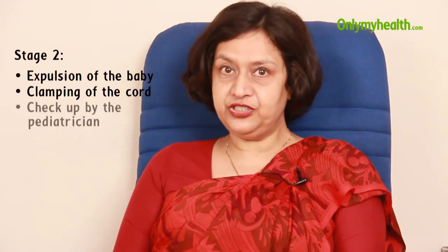The second stage is the stage of expulsion of the baby, from full dilatation till the baby coming out into the world and taking its first breath. That is the time the cord is clamped. The pediatrician attending the delivery will take the baby away, do the suction and take care of the baby. And the obstetrician waits for the third stage, which is the stage of expulsion of the placenta.